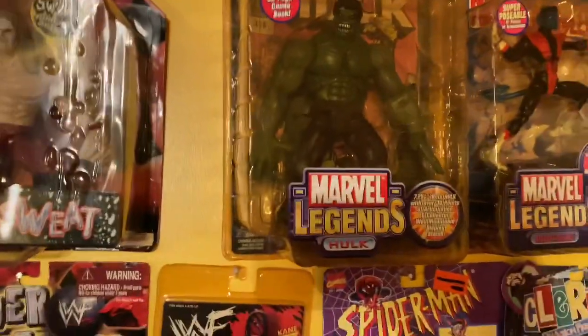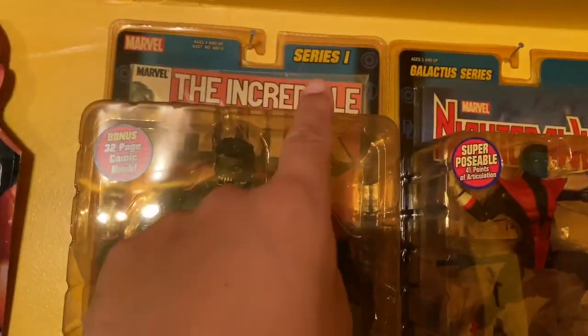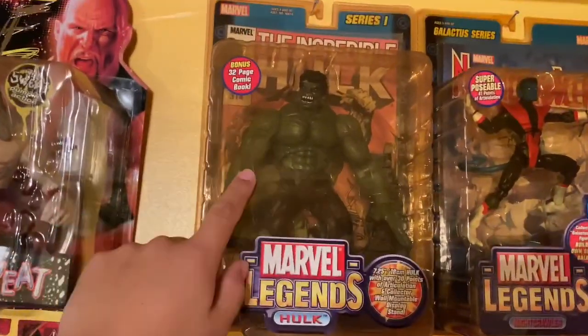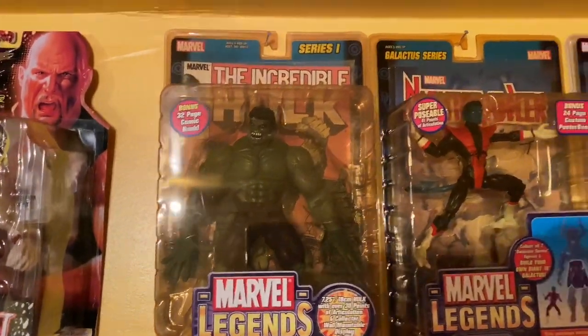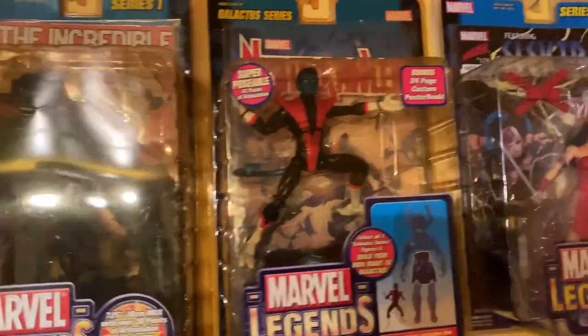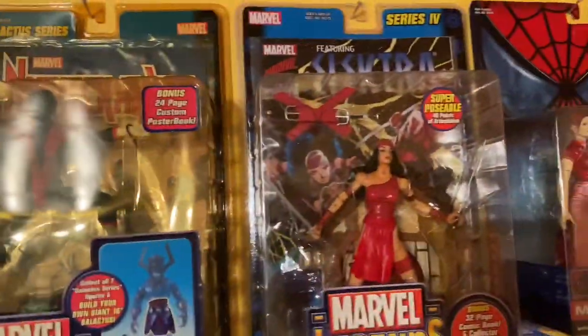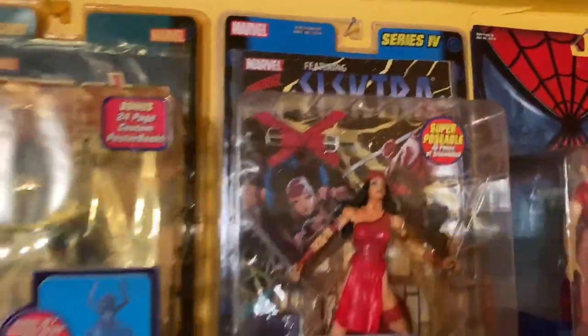So here we got Marvel Legends Series 1, the first Marvel Legends series ever. I had multiples of the first series. So I still have Hulk here. He's from Series 1. Here we got Nightcrawler from the Collectible series. Here's Elektra. That was from Series 4 of Marvel Legends.